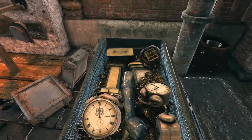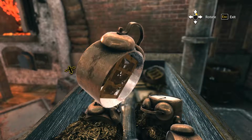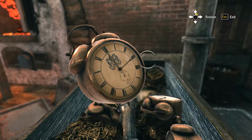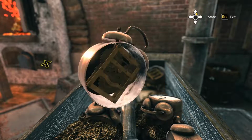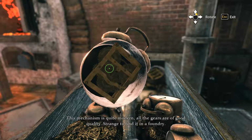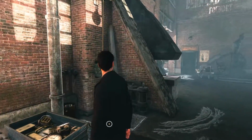But what else do we got? There's a clock. It's 3 o'clock. No, is it? It's quarter after three. Quarter after 12, damn it. This mechanism is quite modern. All the gears are of good quality. Strange to find it in a foundry. I guess that's all we need to know.